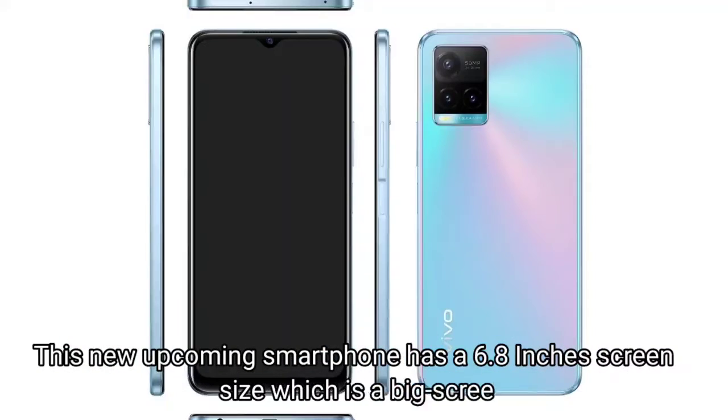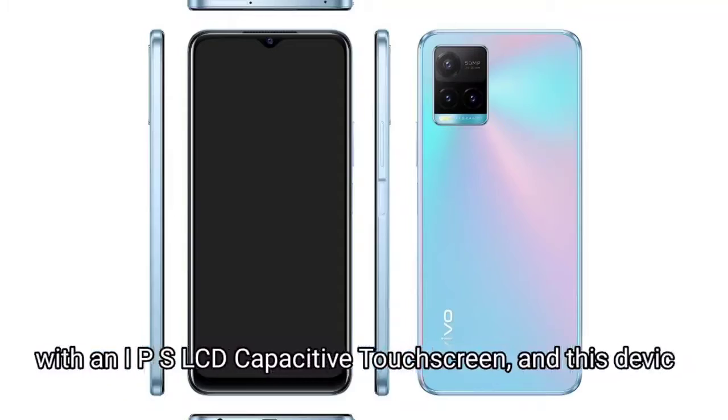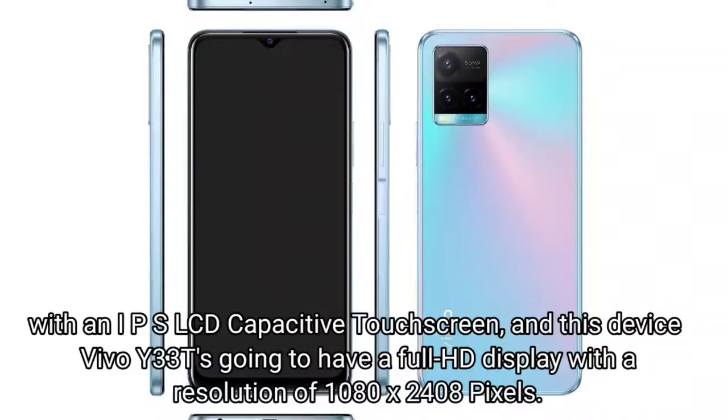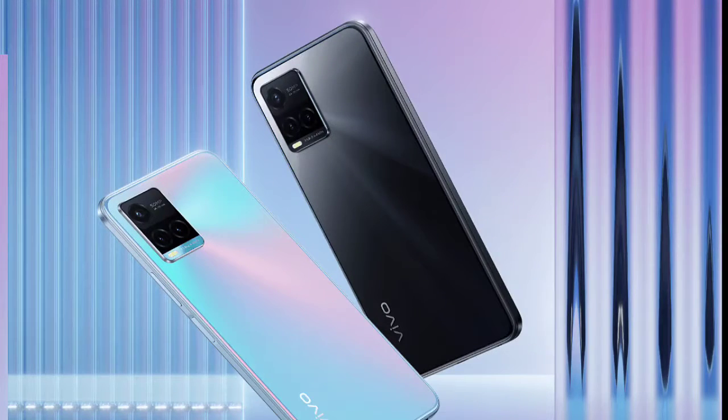This new upcoming smartphone has a 6.8 inch screen size, which is a big display with an IPS LCD capacitive touchscreen, and this device, the Vivo Y33T, is going to have a full HD display with a resolution of 1080x2408 pixels. The newcomer will be running on the Android 11 operating system.